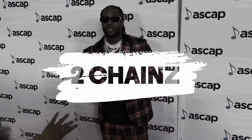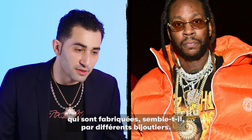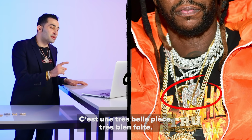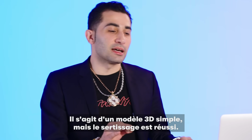2 Chainz. You got 2 Chainz wearing a large variety of different types of pieces that are manufactured, looks like, by different jewelers. You have this NS piece at the top that's white and rose gold, different layering, different size diamond. That's a very nice piece. It was done very nice. It's a straightforward 3D model, but the setting on it looks good.